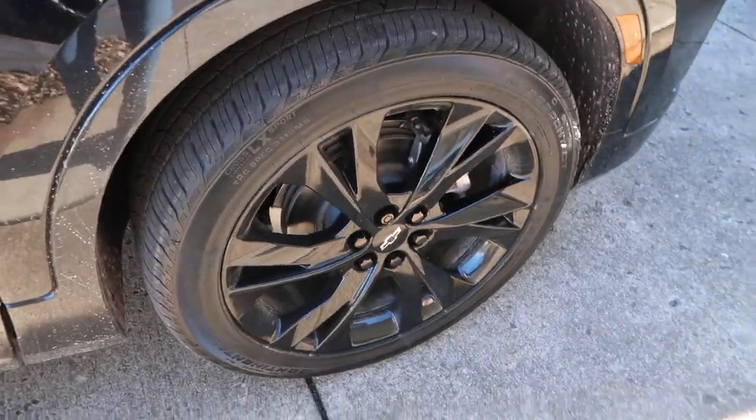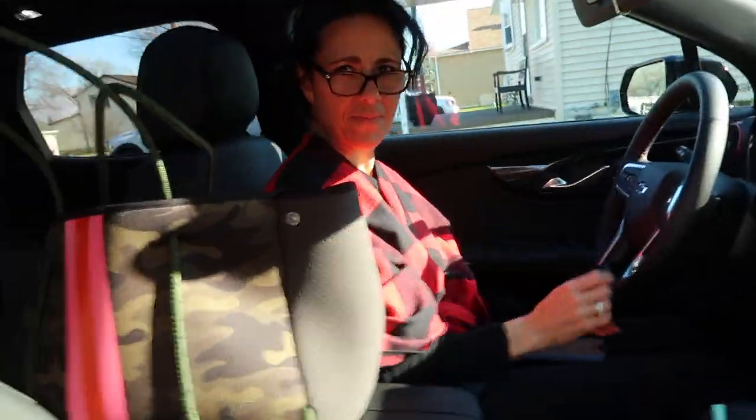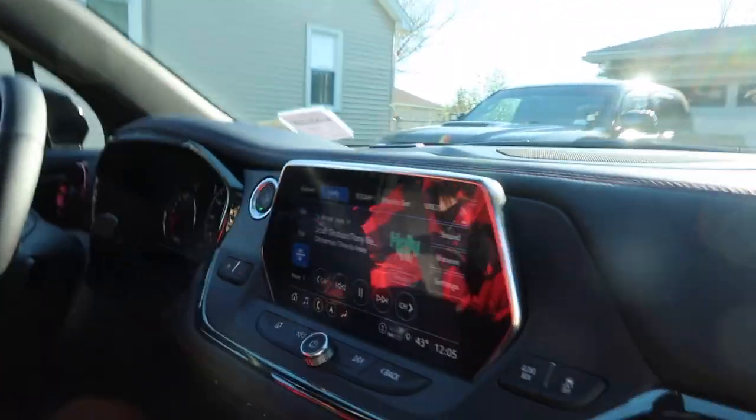Look at your ribs! Look at the Batwoman mobile. Check it out.